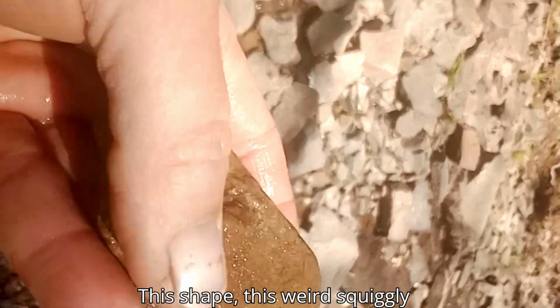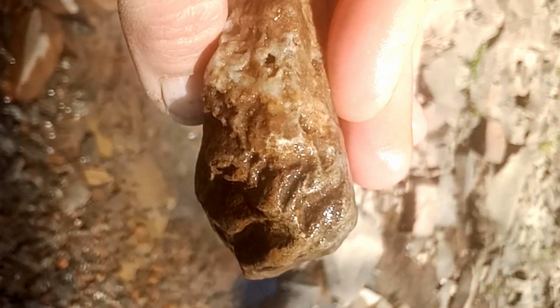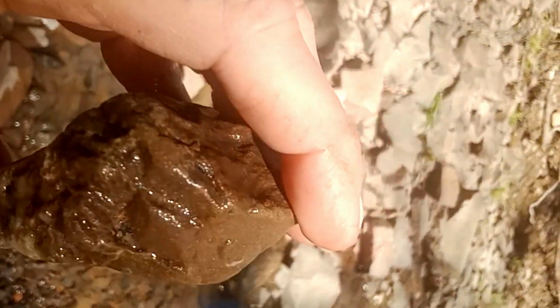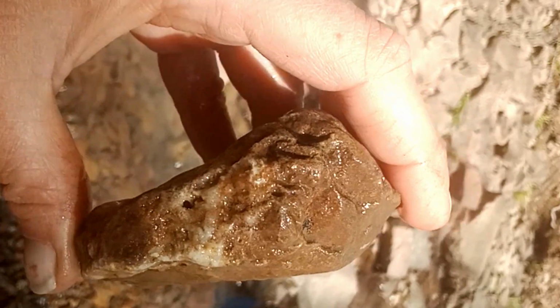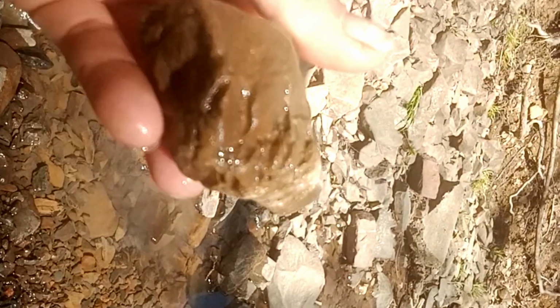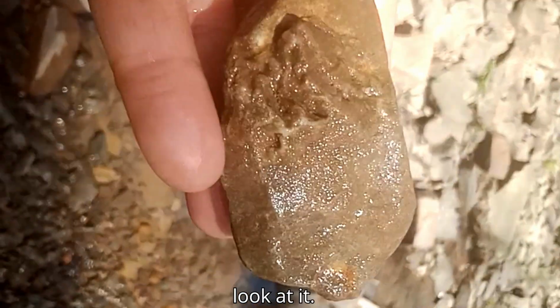Look, this weird squiggly ribbon looking shape is up here too. You see that? Almost looks like the top of maybe a gastropod. It could be coral too. I have to take it home and get a better look at it.